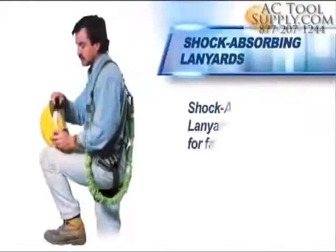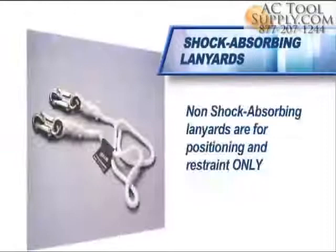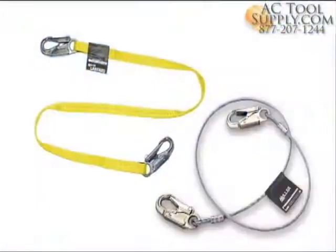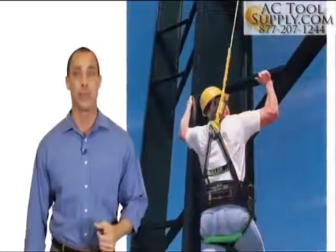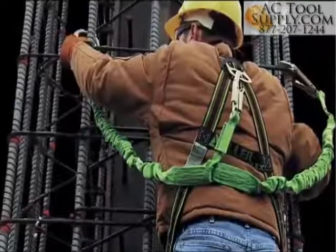Shock absorbing lanyards are required for a fall arrest system. Non-shock absorbing lanyards are for positioning and restraint only. While both will arrest a fall, the maximum arresting forces when used together with a full body harness need to be less than 1,800 pounds. This is extremely difficult to achieve using a lanyard without a shock absorber.